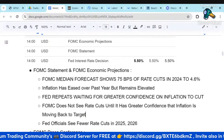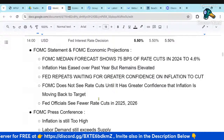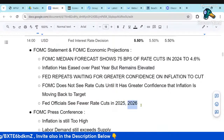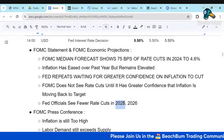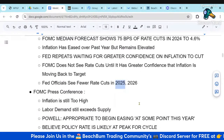We heard they're holding their 2% target. Powell has never wavered from that 2% target. They see fewer rate cuts in 2025 and 2026. So even though they kept to 3 rate cuts in 2024, rates are going to come down slower, and we saw that in the projections above.